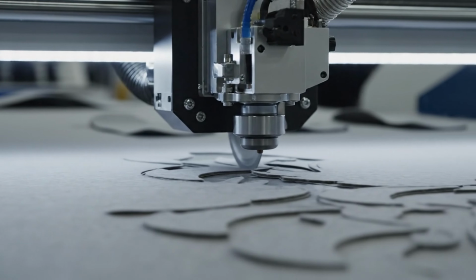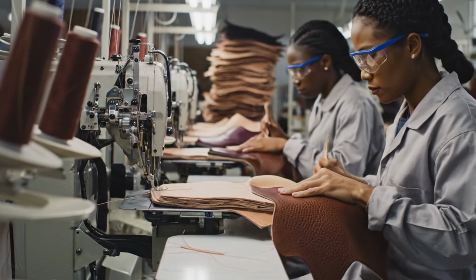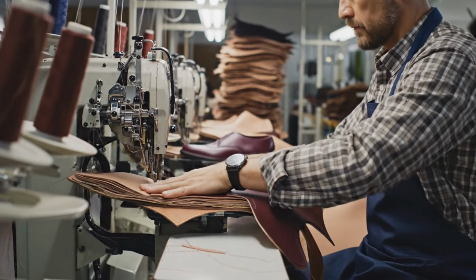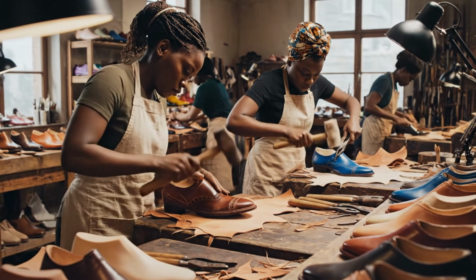As stitching progresses, layers unite into a complete upper. Reinforcements are added for structure, linings for comfort. The shoe begins to take shape, not yet worn, but already alive.